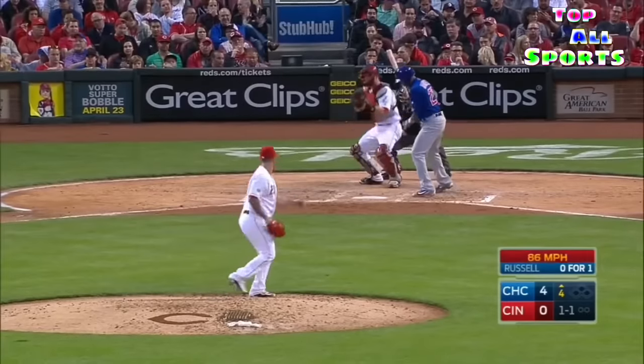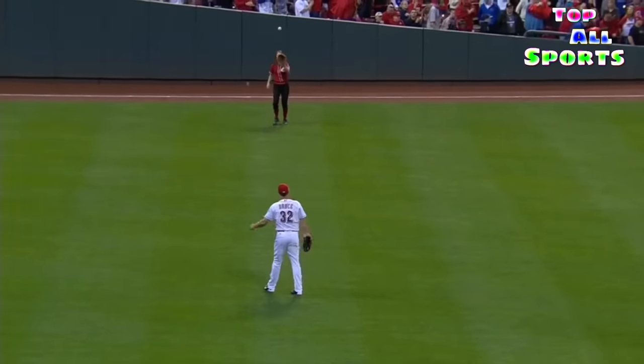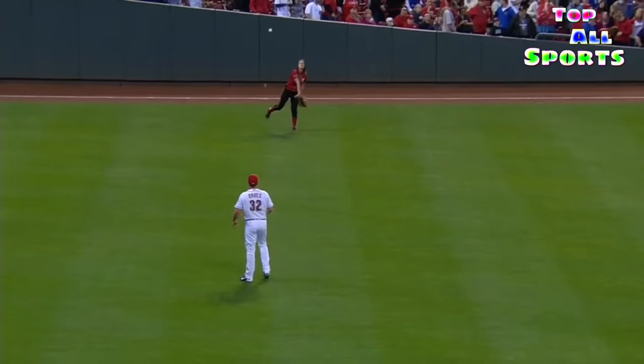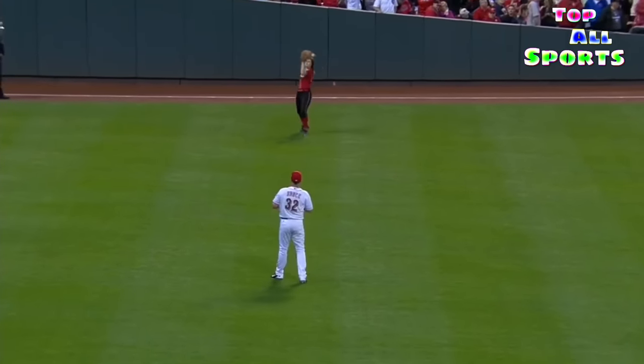For youth baseball. And softball. Out there playing catch with Jay Bruce. I mean, I tell you, if you go watch.